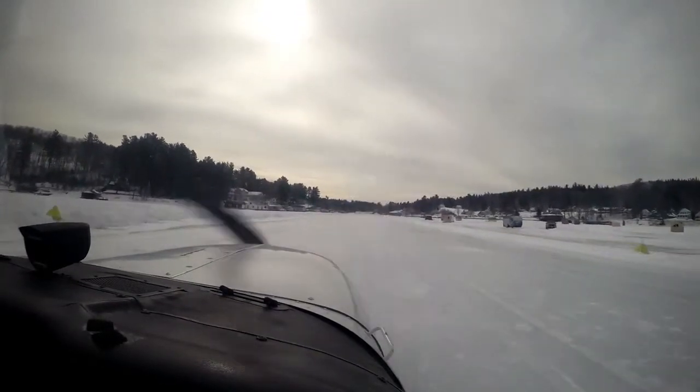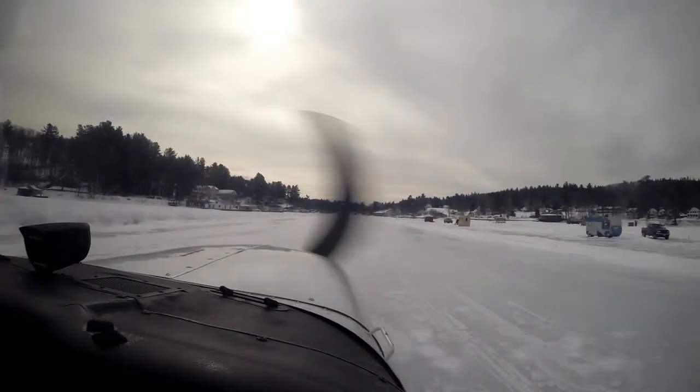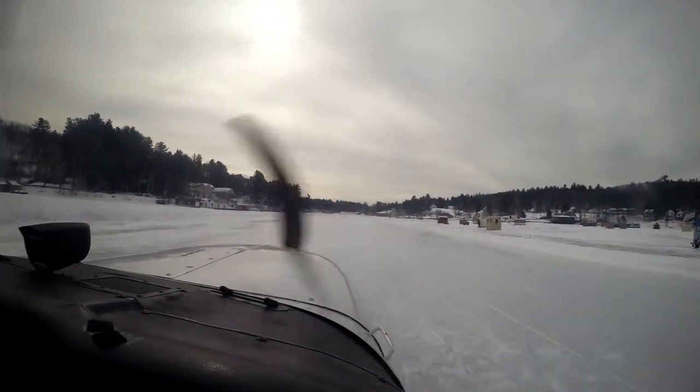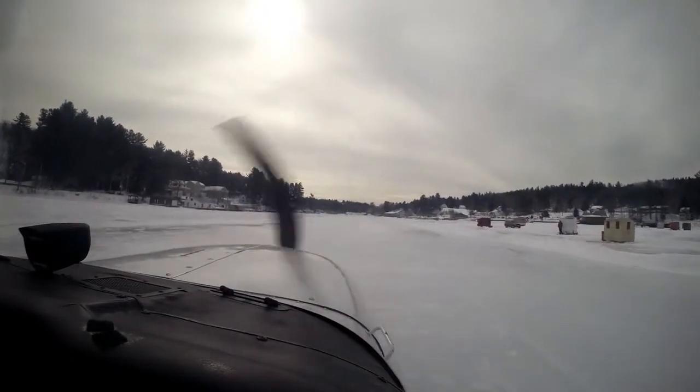I didn't get on the brakes right away. No. There is a little grip on the snow patches. Let the back pressure slow you down? Oh, yeah. I'm just keeping her. I can hit the parachute. Yeah.